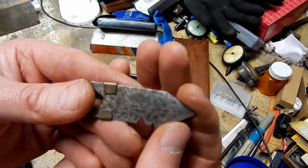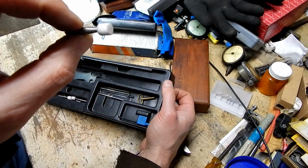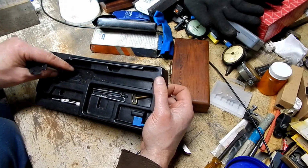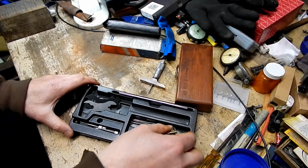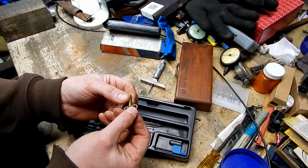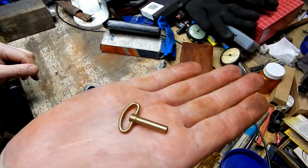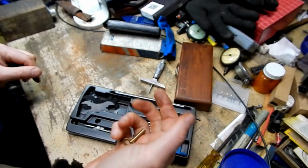And that's an early Brown and Sharp fishtail. Little tiny stones for grinding. Couple of wrenches that I don't identify with at all. Actually, just spotted a couple other little goodies in here. It's got a threaded hole on the back. That's actually a key wind for an old small clock by the looks of it.